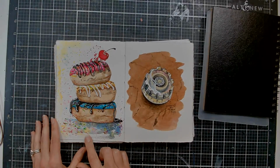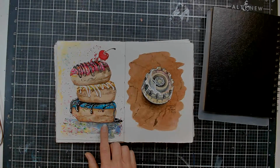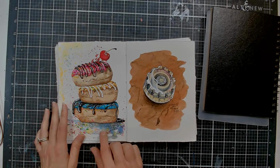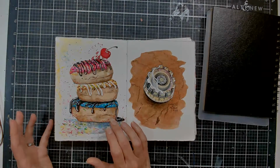So I did these donuts. And I was using the Paul Rubens floral set for the next couple of these. I was getting ready to review them, and the colors seemed very poppy and confectionery here. So I thought that worked pretty well.